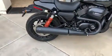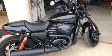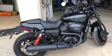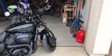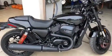But the first thing that's got to go, and really my only complaint, is this baby right here. The stock sound on these things is absolute crap. It sounds like a sewing machine, like a loud sewing machine. So we're going to swap out that pipe. You can probably see that box over there. That's the new S&S pipe. Again, I'll post another video about that.